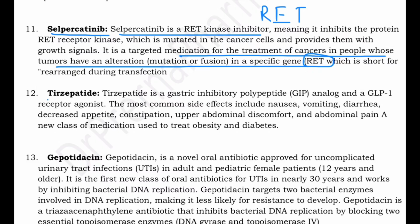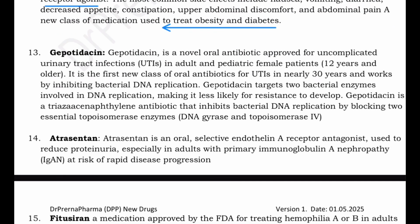Then tirzepatide, I think you all must be knowing also, since it's not a very new drug. So it is a GIP analog and a GLP-1 receptor agonist, and it is also used to treat obesity and diabetes.